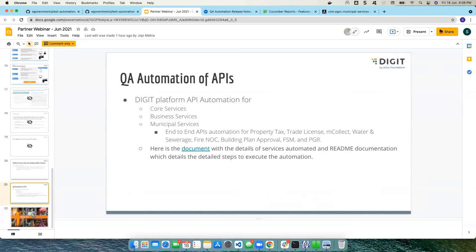And as it is an application consisting of multiple services, it has been a huge task to create scripts and make sure that the new development on the backend side is not breaking any of the functionalities in the new developments. Yeah. So what we use for the QA automation is a framework called Karate.